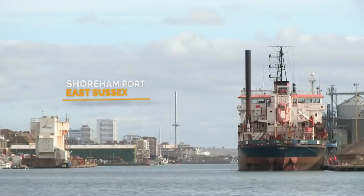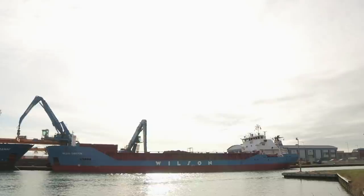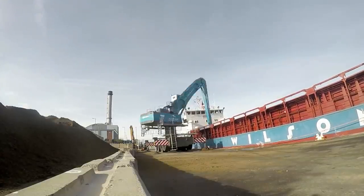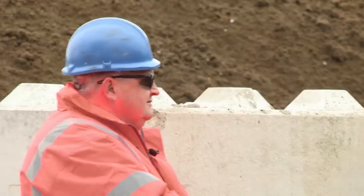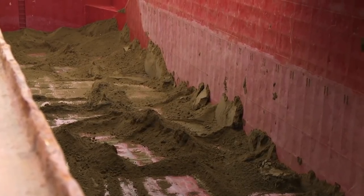Shoreham Port, East Sussex. The Wilson Garston is almost empty. 2,600 tons of old soil is dockside. But the last 100 tons is still on board, and the boat has to leave in 4 hours. Supervisor Robin Merry must go into the hold to make sure every last ton comes off the boat.